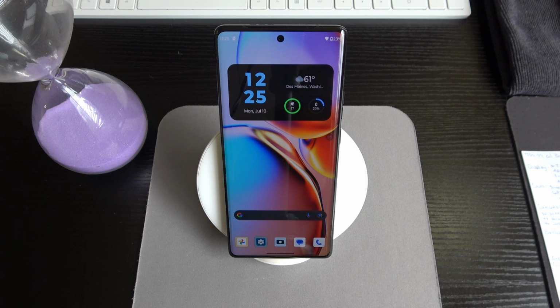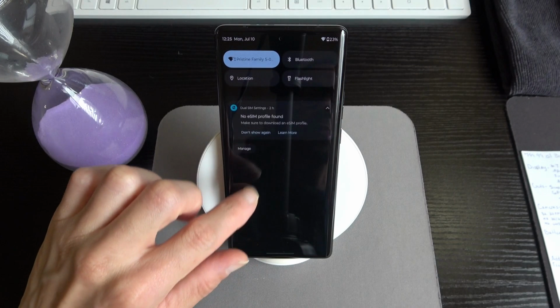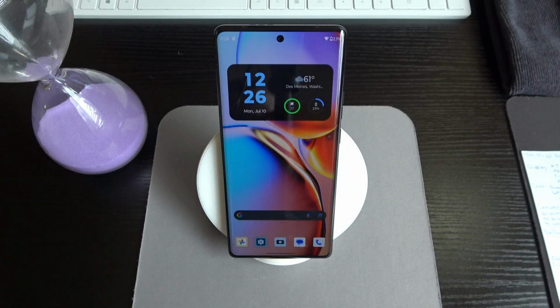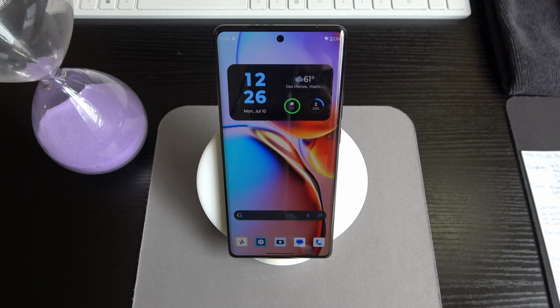Now, what is your $800 going to get you? It's going to get you a 6.7 inch POLED panel, 2400 by 1080p with 165 hertz refresh rate. And I mean, this thing is lightning quick, super responsive to the touch. I mean, that refresh rate is absolutely gorgeous. The display here, it's a beautiful display. I can't remember the amount of nittage that it taps out at, but I've got this phone at 50% right now, and it is super, super bright.